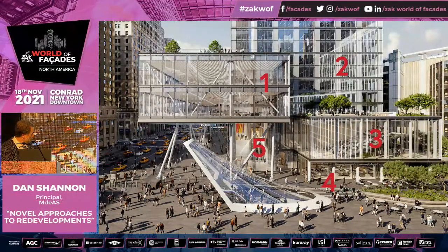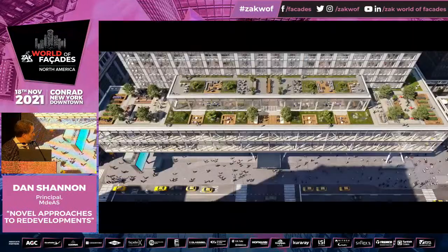There's a lot of new storefront, and of course, as I mentioned, the glass fin system. And you see the new entry to Long Island Railroad by SOM there that was finished with a unique cable net system. So there's a sixth one there. So you kind of use all your techniques on this.